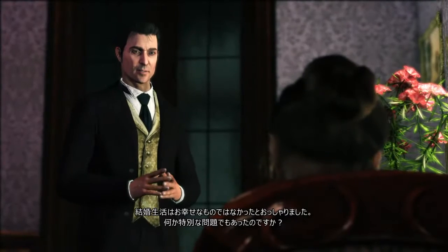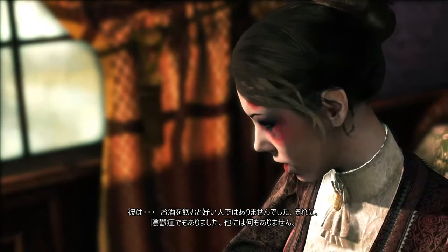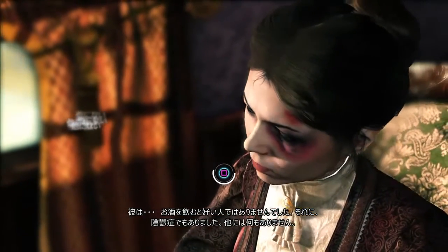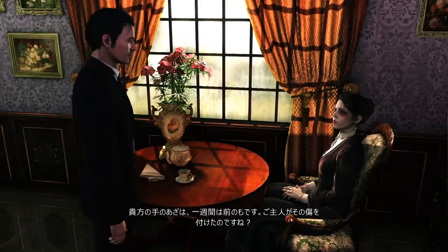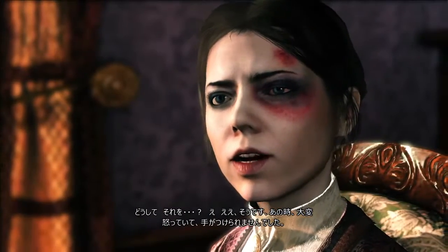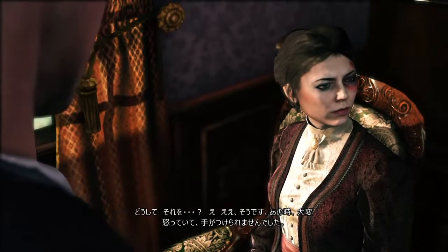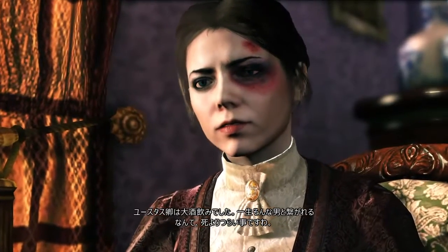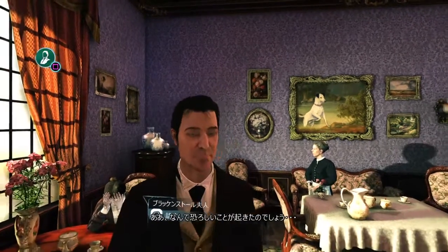You mentioned that your marriage was not a happy one. Was there anything specific that was troubling you? He was not a nice man when he was drunk, and he suffered from dark moods, but nothing else. The bruises on your hands are at least 1 week old. Your husband caused those bruises? Oh, do you... Yes, he did. He was very angry at the time. Out of control. Again. Sir Eustace was a drunkard. To be tied to such a man for life is worse than death. Your ladyship? Oh, what a horrible thing to have happened.